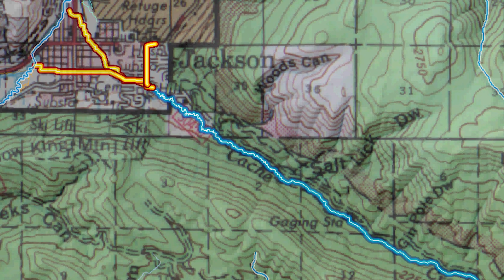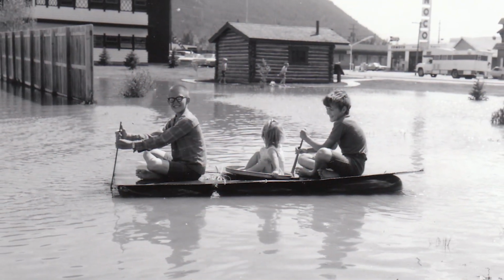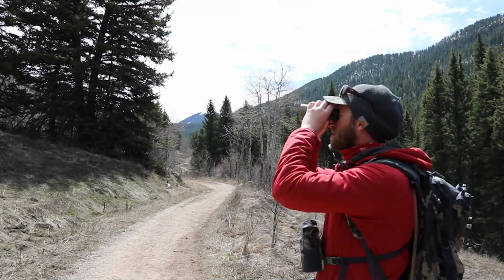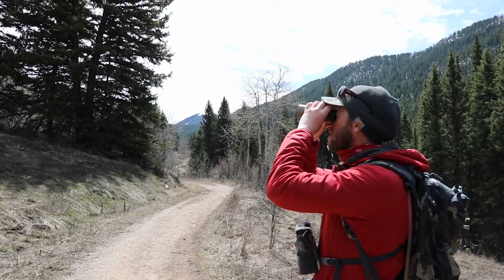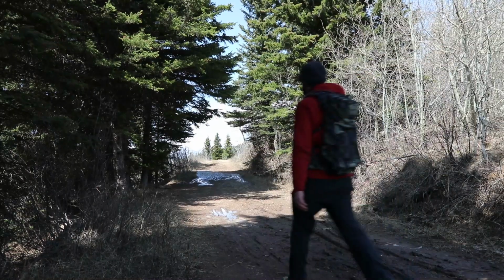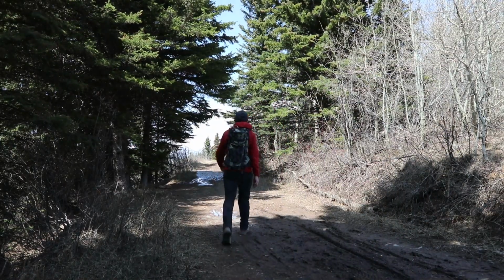Why is it underground? Well, in 1974 there was a big flood. The town of Jackson put it there to avoid future floods. Cache Creek is one of my favorite places to hike and explore in Jackson. Today we're starting our hike at the trailhead and we're going to check out some wildflowers, trees, and signs of wildlife.